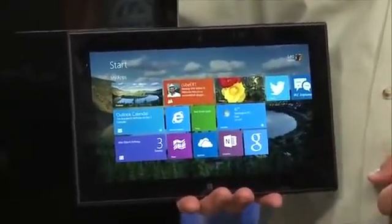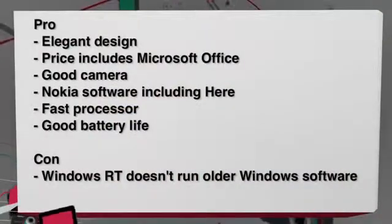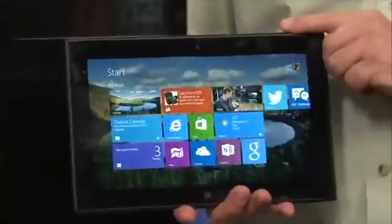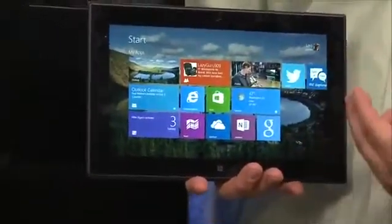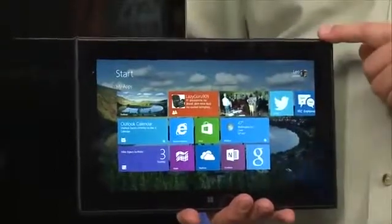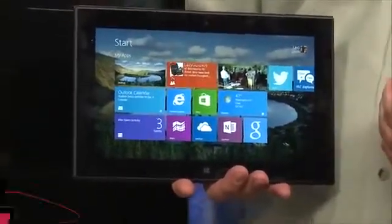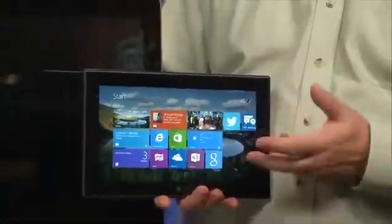Gorgeous screen. The only con is it's Windows RT, and it means it doesn't run older Windows applications. That might be a deal breaker for you. So it's hard for me to say try, buy, or don't buy on this, because in fact, if you know you want a Windows RT tablet, it's a definite buy. This, in my opinion, beats the Surface 2. On the other hand, it's hard for me to recommend Windows RT, because it is a little bit of a different world. You're no longer going to be able to run those Windows 8 Pro apps and so forth.